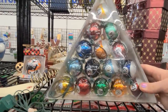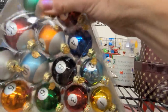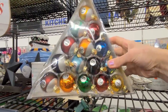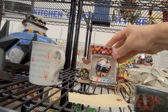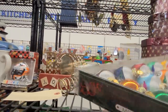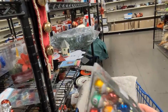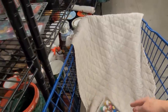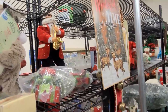These are fun. A set of pool balls, but they are string lights for a Christmas tree. The perfect gift for your favorite pool or snooker fan. We'll have to give those a plug-in to make sure they work at the testing station. Little Scrabble block there. Let's pop these into the cart. How much are they? $7. I still feel there's enough room to make some profit on those. So there we go. Let's keep going here.